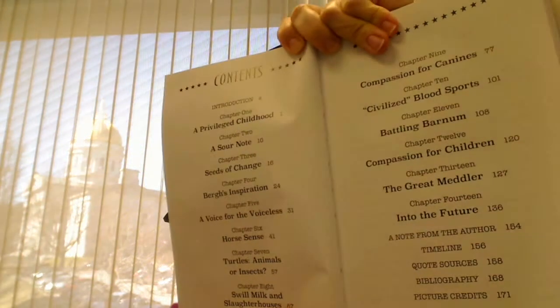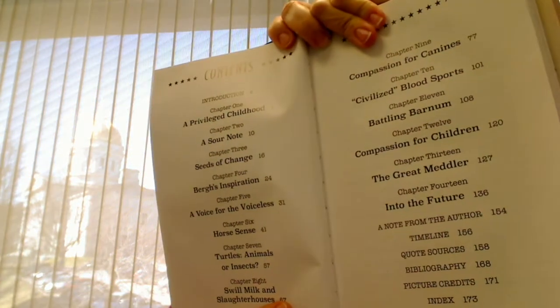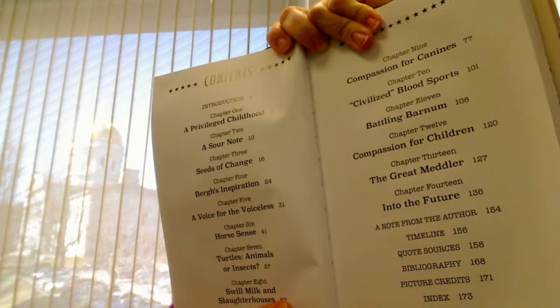And so this was in the 1800s, and he started witnessing all these horrible things that were being done to animals, which could upset some people. And also about the way the circus treated animals, which is something that upsets me a lot. And so he started the ASPCA. And there are lots of chapters, and there's resources, and there's a bibliography.